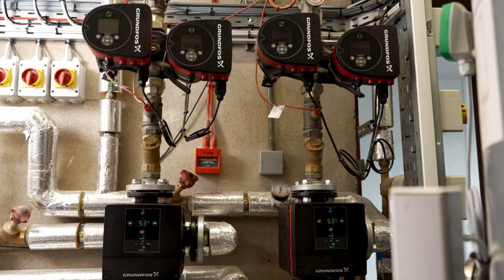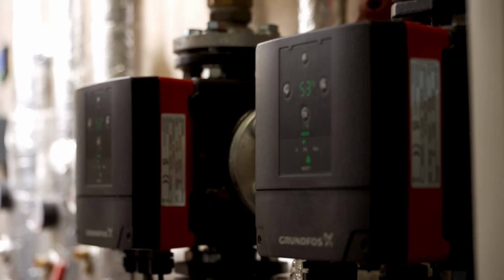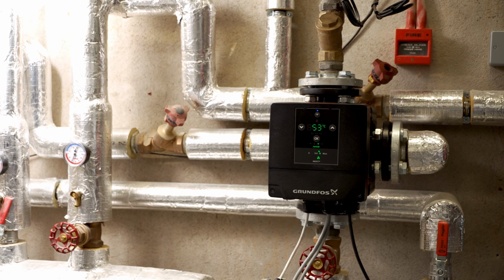The result for the customer is that they now have two MIXIT solutions which are serving two different areas of the facility, and they have a very comfortable environment in each of those two areas. The MIXIT solution typically replaces 10 to 12 components that are traditionally all separate items in the mixing loop application.